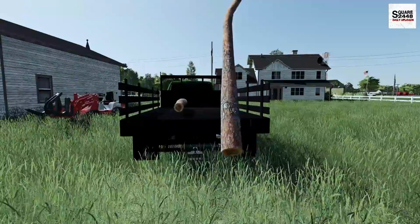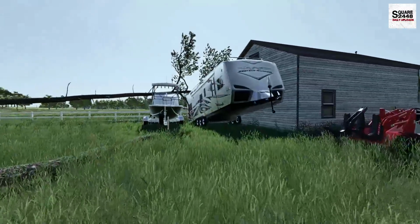But look at that toy hauler, guys. That toy hauler is up in the air even more than what it was.